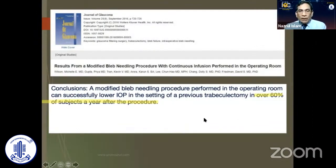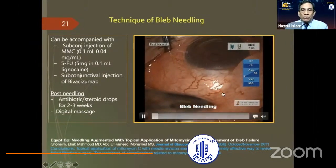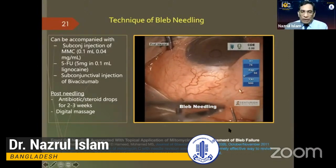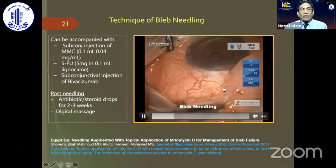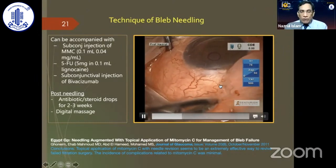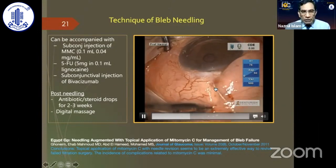And recently in 2016, Dr. Wilson Michael showed that if we use the AC maintainer, continuous fluid in the anterior chamber, bleb needling has a 60% success rate for a longer time. Many people, the Egyptian group, suppose that you can use MMC, though I am not really using MMC in this bleb needling. Rather, you can use 5-FU, but for the last 2 years, I am using the anti-VEGF Avastin, that is bevacizumab. And I use bleb needling with bevacizumab, and I find very good results.